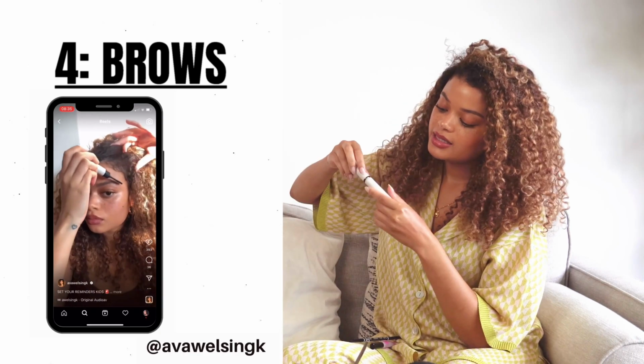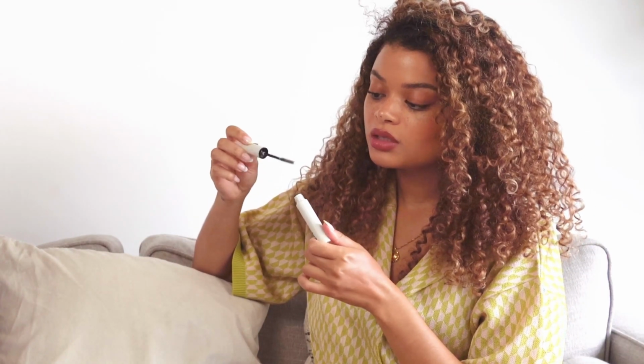So this is the pomade. If you're going to buy just one product from the range, get this. No other formula I've used has come close to it. It almost looks gluey. I kind of take the excess off, or if I'm having a really busy, long day and I need my brows to stay, I'll put the excess on and just let it marinate.